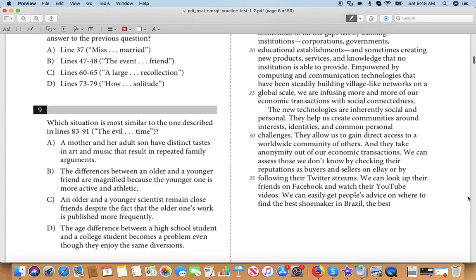All right. The new technologies are inherently social and personal. They help us create communities around interests, identities, and common personal challenges. They allow us to gain direct access to a worldwide community of others. And they can take anonymity. Yeah, that's a tricky word there. That's anonymity. Anonymity. All right. Anonymity out of our economic transactions. Yeah, what does that word mean? Anonymity.